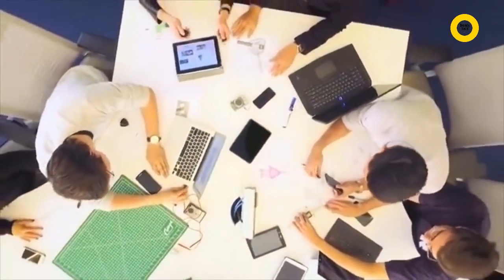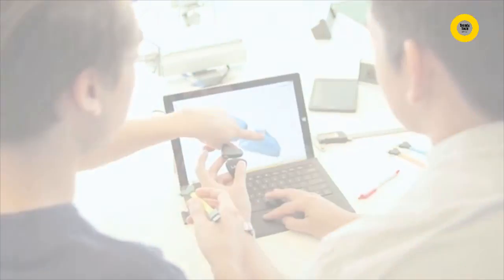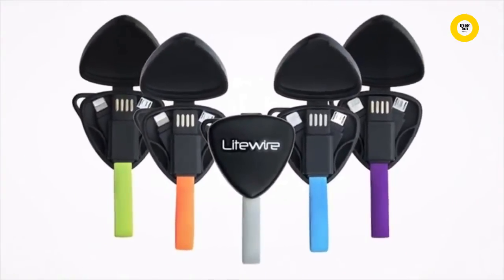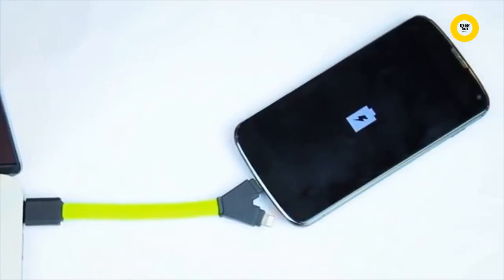We've studied these challenges and created a charging solution that's compact enough to take on the go, easy enough to share, and compatible with 90% of devices. This is LightWire, your key to secure, hassle-free charging for all Lightning and micro USB devices. It's the fastest, smallest, and safest dual charging cable in the world.